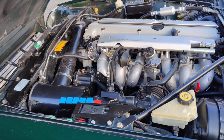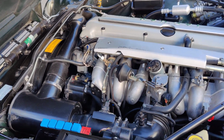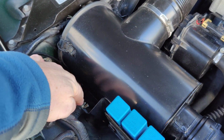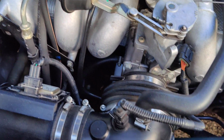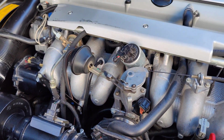So all the other things I did with the engine were just minor bits and pieces. Some of the grommets that were perished, I replaced them, so everything's been detailed a little bit better, and everything's running really well.